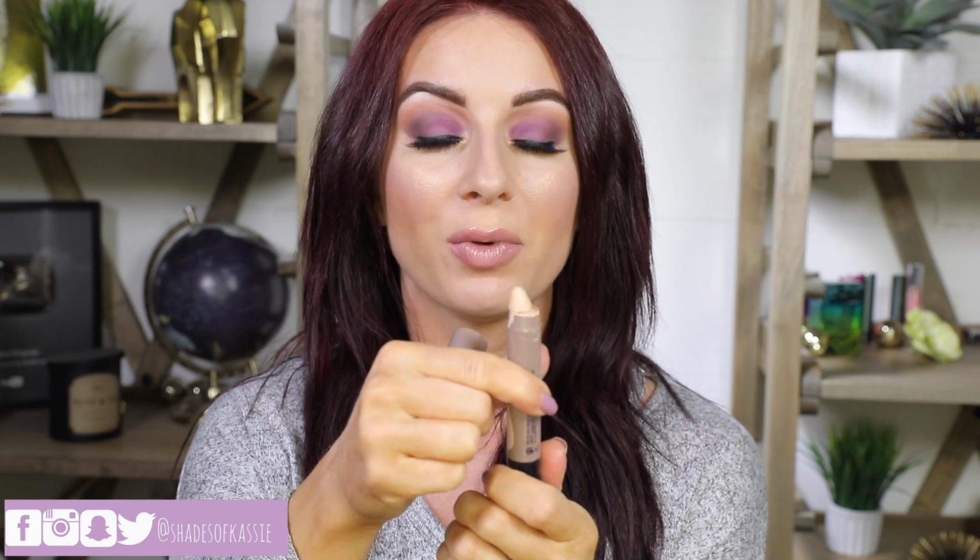That's a hot mess. The Josie Maran Argan Creamy Concealer Crayon, in the shade Fair 1. This is useless to me. One, you can roll it all the way down and you get this much crayon, so it breaks off all the time, which totally sucks. But this crayon is so overly creamy that under your eyes, it just creases like crazy.